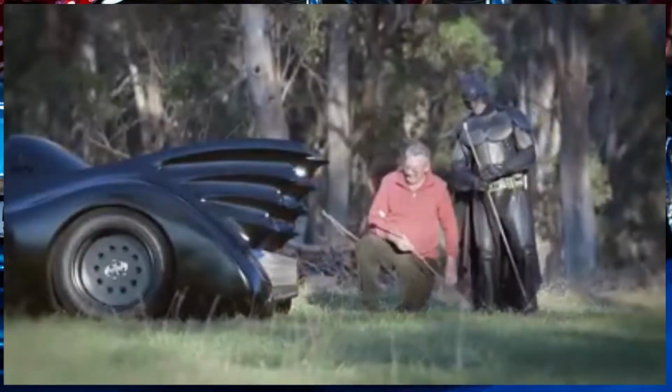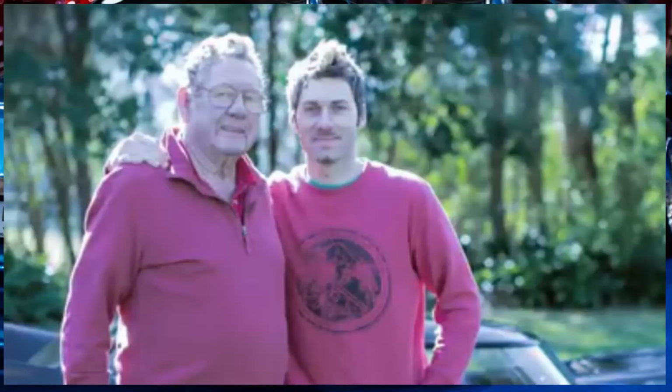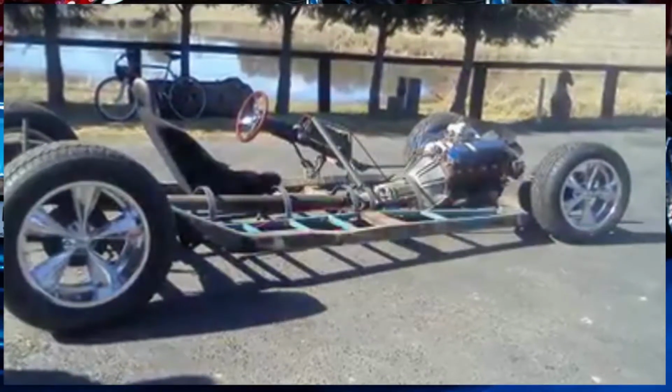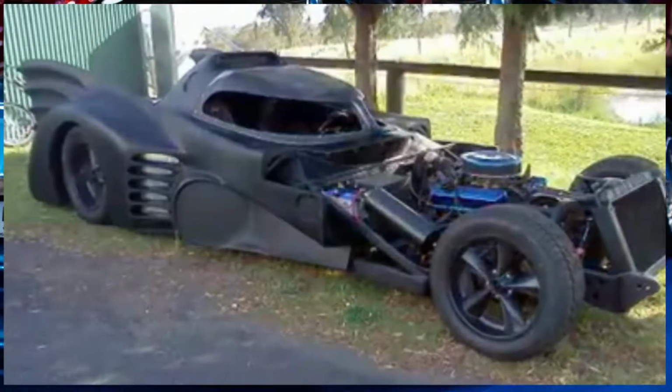Zach Mihailovich started building the replica 4 years ago with the help of his very own Lucius Fox, grandfather John Green, a retired engineer. During the 2-year build, the 29-year-old was even able to get some of the parts from the car used in the original film.